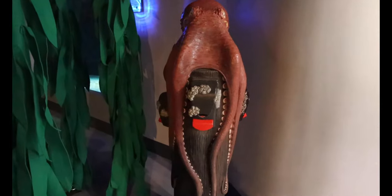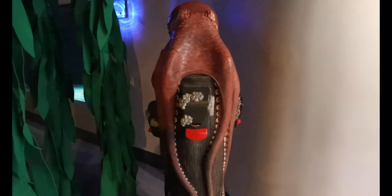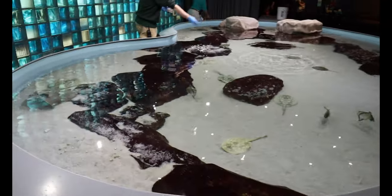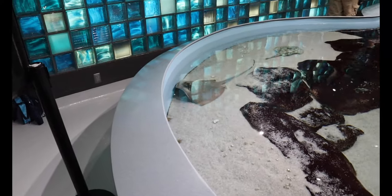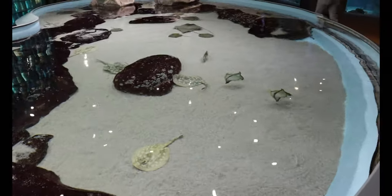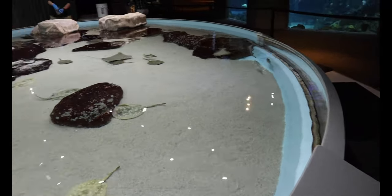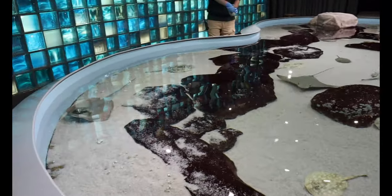It's a hand sand dispenser. Interesting. Octopus hand sand dispenser. Oh, they're going to eat. They're like, food. They're having a week.